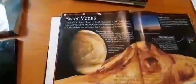Okay, the next planet is Venus. It's the hottest planet, and it is covered in poisonous clouds. What you're looking at is all the clouds. These gas clouds trap the heat from the sun, which makes it hot. There are yellow clouds in the sky, which are full of harmful gases and acids. Do you see that? So we can't live on that planet.